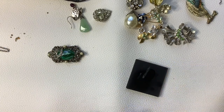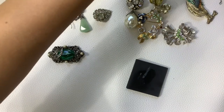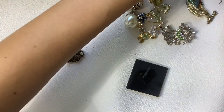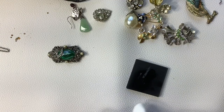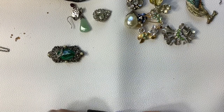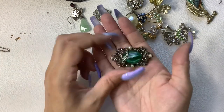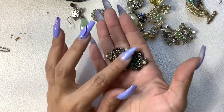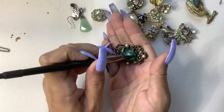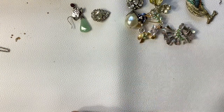Tis not. Probably just like a pot metal. So I'll just do $3 on it because it is very pretty. And hopefully somebody can make this into a brooch or something, or back into a pendant. This is just plastic or acrylic. So there's that.